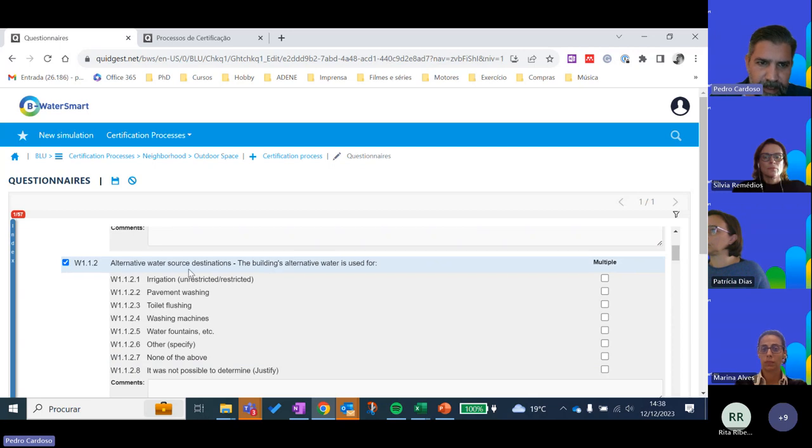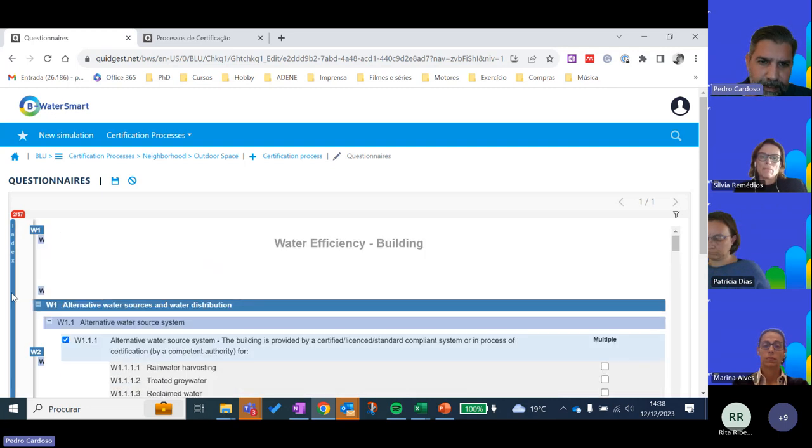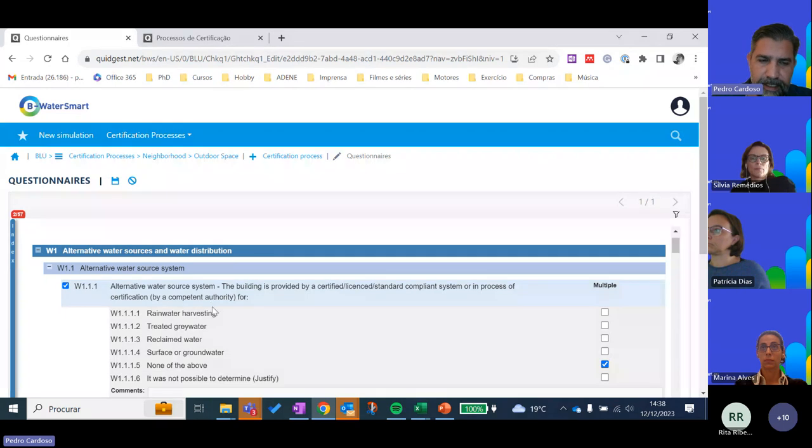Regarding the alternative water source destination, we don't have alternative water sources. On the left, with this small blue check, we can deactivate this criterion. So if a building doesn't have a swimming pool, we can deactivate this part of the questionnaire. But we will maintain the alternative water sources available.